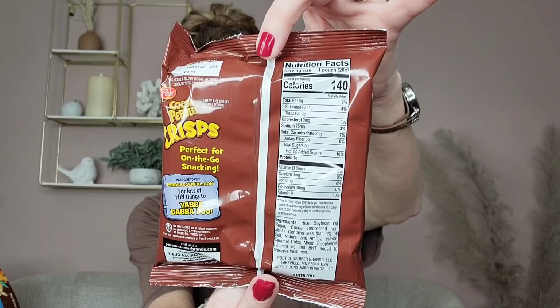Now, these do expire. Well, it says best if used by February 11th of 2022. So these are your little packs that you get. There's all the information on the back. And it's a crispy rice snack, gluten-free.